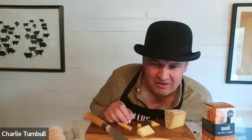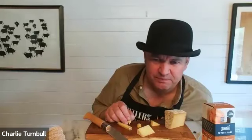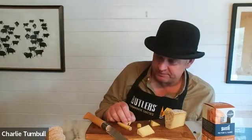Has it got blackcurrant notes or something? It's got red fruit or dark black fruit next to it. It's got something like that. It's a very, very lovely cheese. Damson, maybe? Damson notes? Damson. Plummy, yeah. Damson.